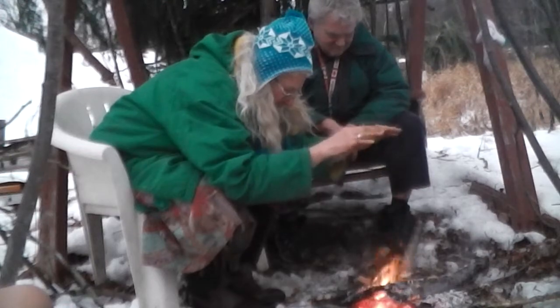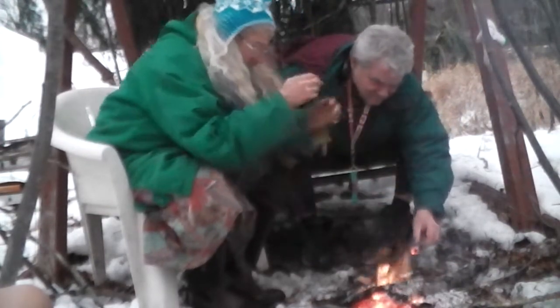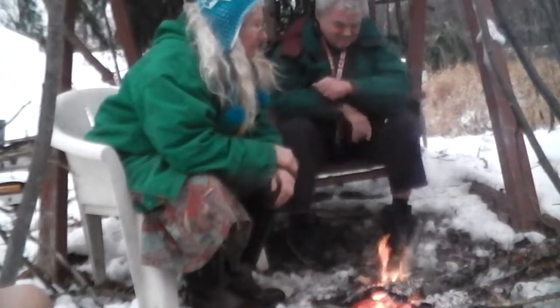This is a nice little campfire. We're ready now for the marshmallows and hot dogs. Too bad we can't eat them.